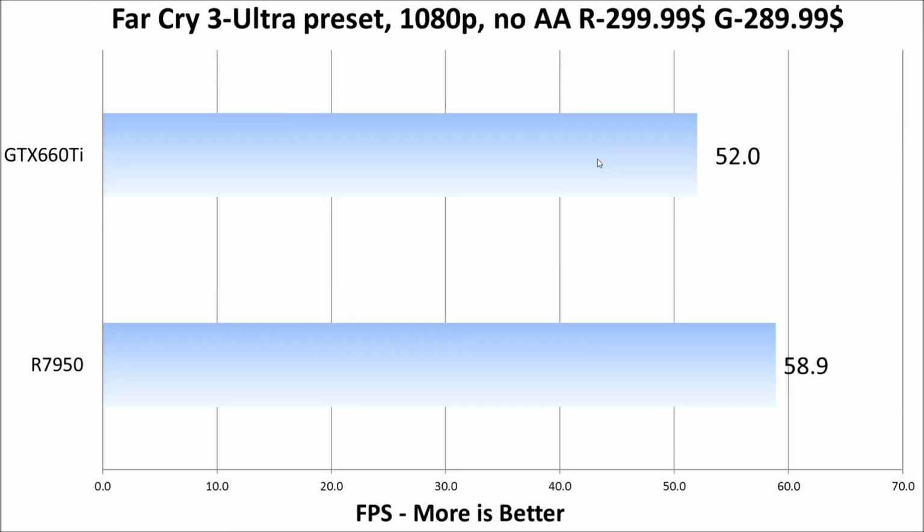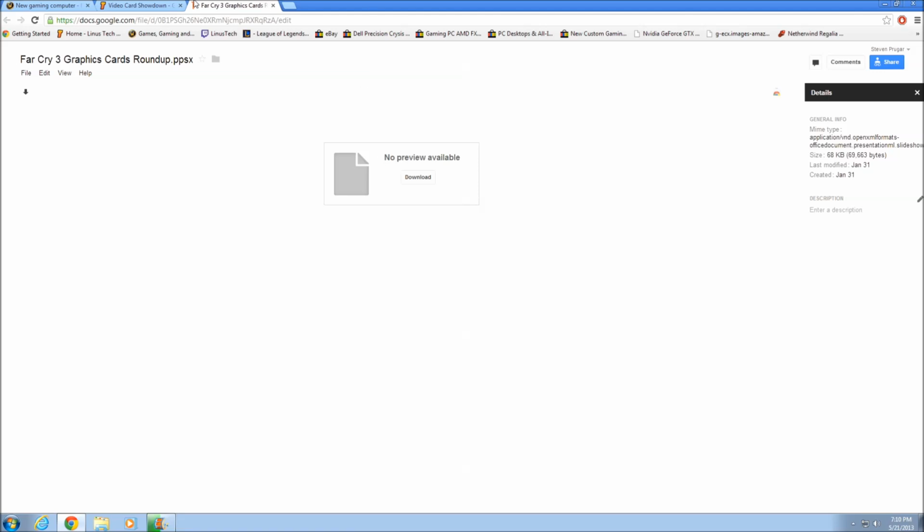Now, this one was actually a little closer than I thought it was going to be, probably because of the way Far Cry 3 is, but I believe the GTX 660 Ti was the cheaper one of the bunch, and there was only about a 10, maybe close to 15% advantage to the 7950. So that was Far Cry 3.